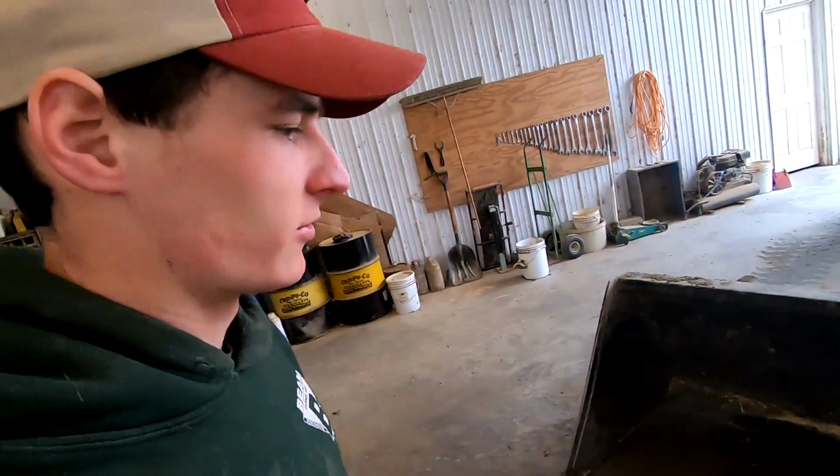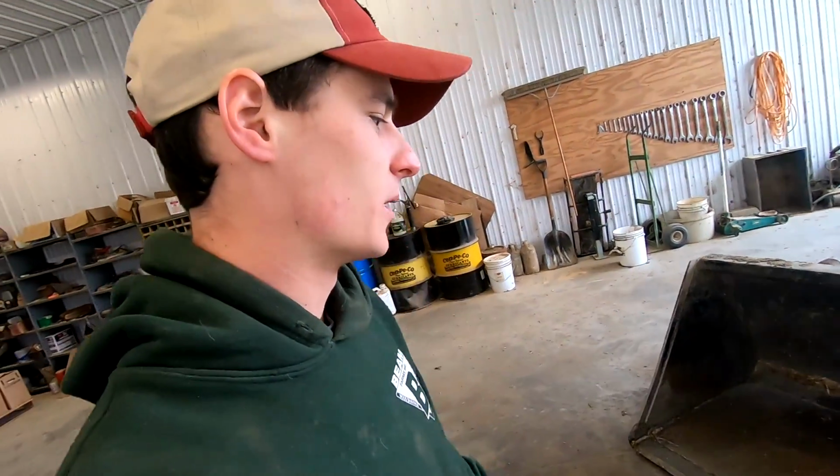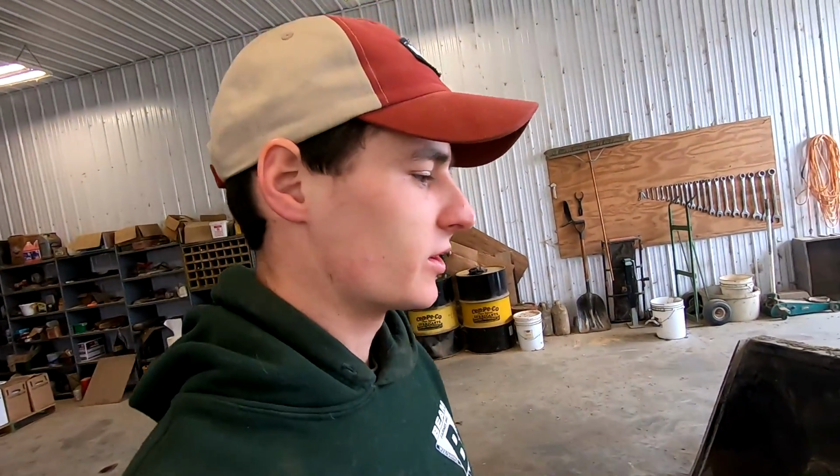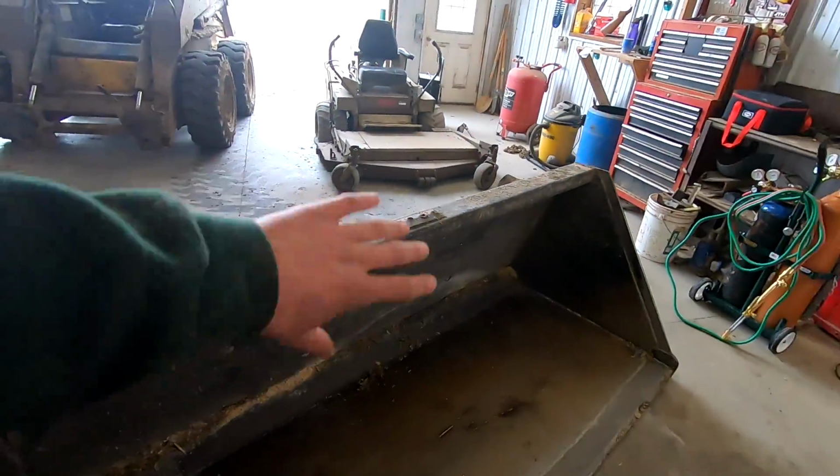This big bucket we've had for a few years, and we got it just for mixing feed. We use it for a lot of other things too, but mainly for scooping silage and everything. It's a lot nicer. It holds quite a bit, and it has this big backside, so you're not flipping it up over on the skid loader. It's a little bit of a cheaper bucket, not the heaviest or the highest grade steel.